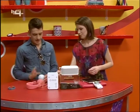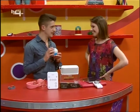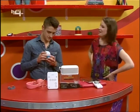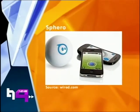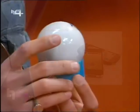Now these last two are going to fly through just because we're running out of time, but I do really like this device. This is something that seems like a complete nerdy game. Tell us more about it. What is it called? Sphero. His name is Sphero. He's a character. Hi, Sphero. And what Sphero is, he's like a gaming robotic ball.